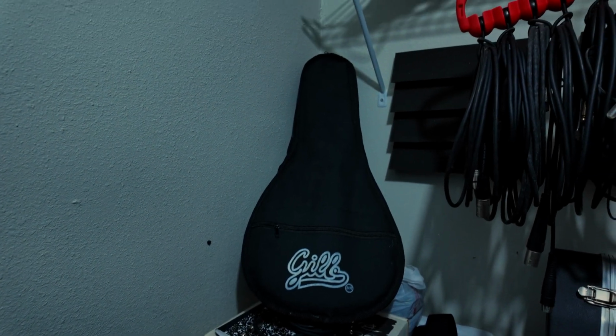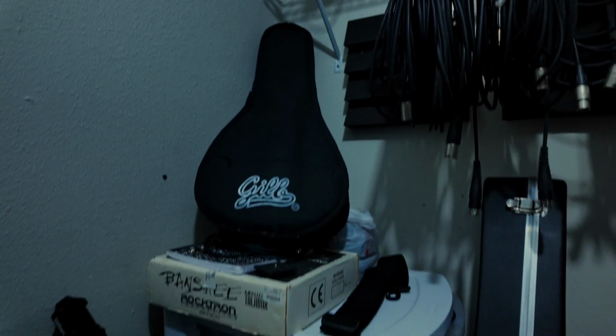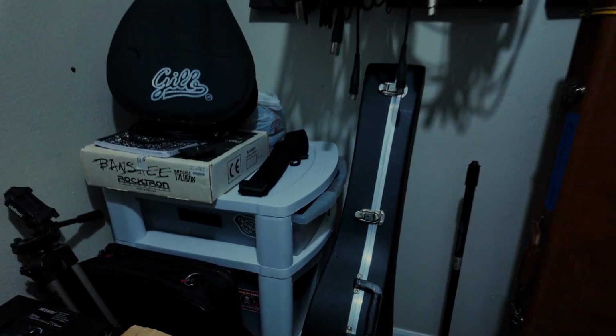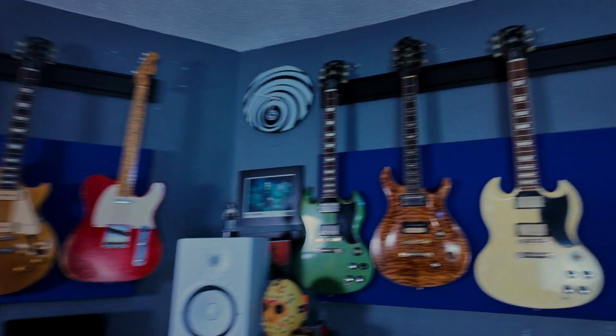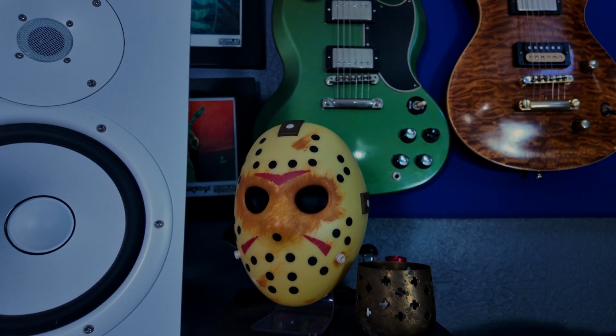In there I have a little mandolin, but I don't know how to play mandolin, so I won't show it off. And in there I have my little microphone locker, which you can check out on my YouTube channel. So that is my complete collection. Oh, and also I'm a big fan of Friday the 13th. That is most of, if not all of, my home studio collection.